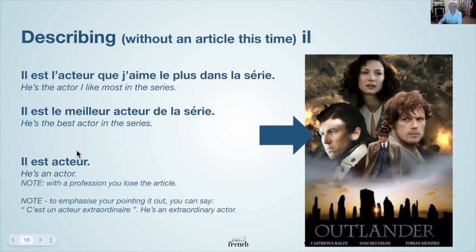Okay, here we go. So you're also going to use describe, this time without an article. So we're going on to the zone of il and elle now. So, il est l'acteur que j'aime le plus dans la série. Now we're being really specific. Okay? So, il est l'acteur que j'aime le plus. Il est le meilleur acteur de la série. We are really drilling down.